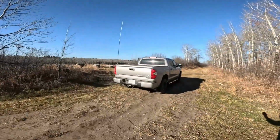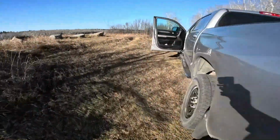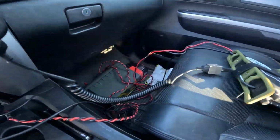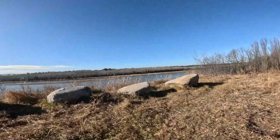So we're gonna play some POTA, and I'm not gonna bore you guys with all the stuff. I'm gonna be using my 10-meter Hamstick on the back of the POTA rig. Inside the cab here, we got ourselves our 891, a bunch of garbage, battery boxes down there. Oh, it's gonna be great. 10 meters is rocking right now, so why not?